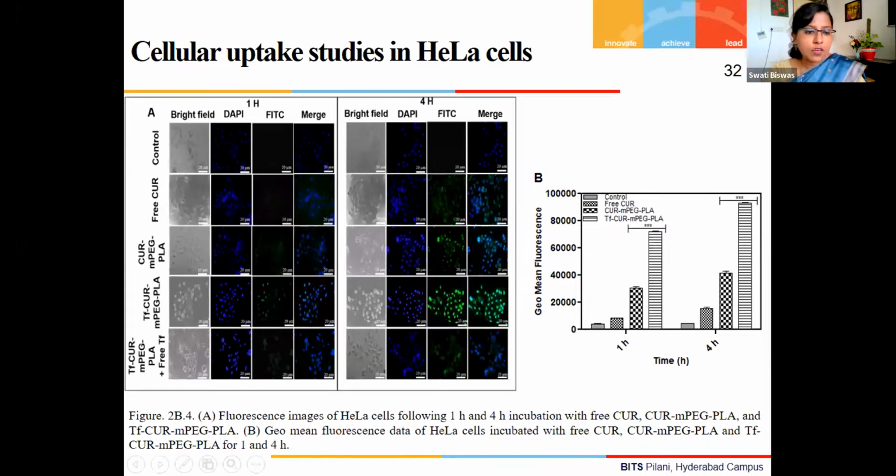We also performed a cellular uptake study. As you see, this is our main study, enhancing the cellular uptake. This curcumin MPEG PLA will have moderate cellular uptake, and we see that transferrin curcumin MPEG PLA has very high cellular uptake. So compared to this, we have a huge uptake that indicates that the targeting action is established.